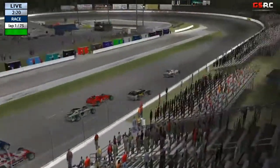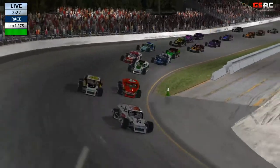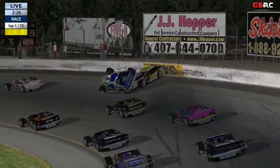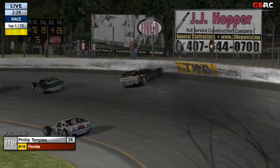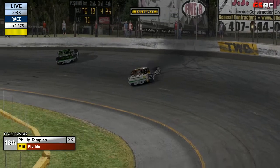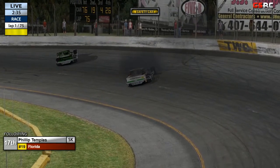The Bootleg Racing Series is underway. Brad Speidel takes the lead. There's contact for the second position. Oh, and the stack up there, we get a caution flag already. Oh, a big pileup. I believe it was started with Ernest Brown is upside down.